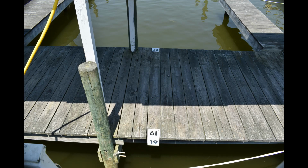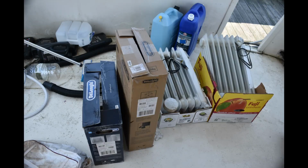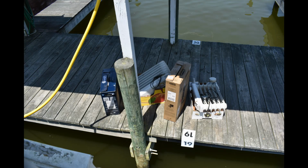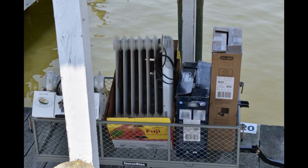And so it's time to move the gear off the dock: heaters, and a cart. And here we go. We're going to get rid of these. They're going in the back. There's the heaters on the dock. I don't know where the dock cart went away to, but it doesn't matter. There are the heaters in the dock cart. They're going off to the truck.